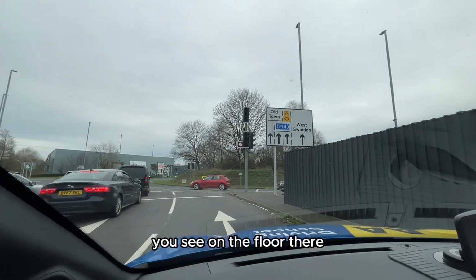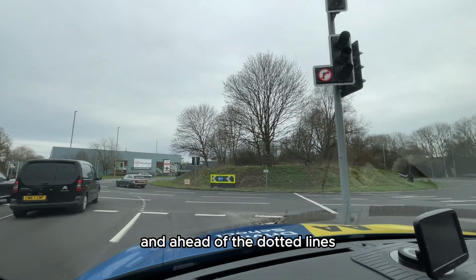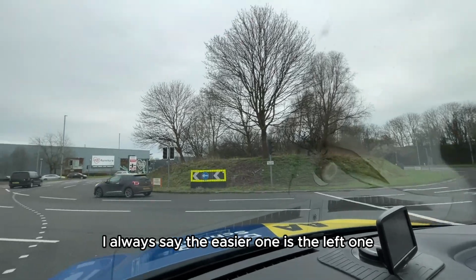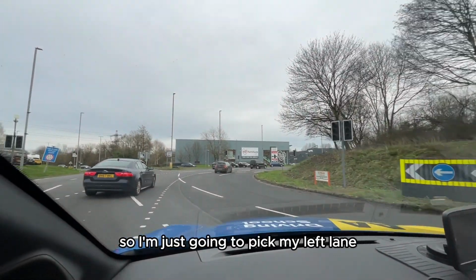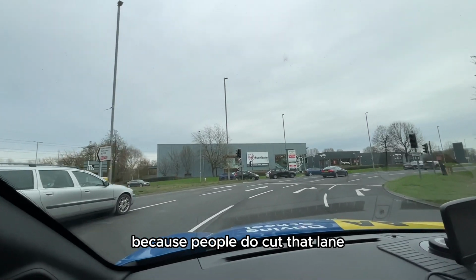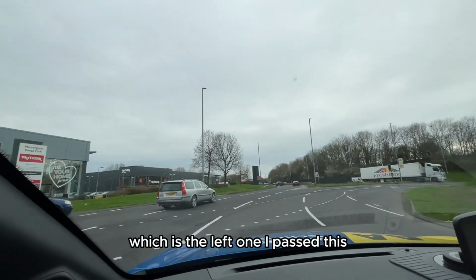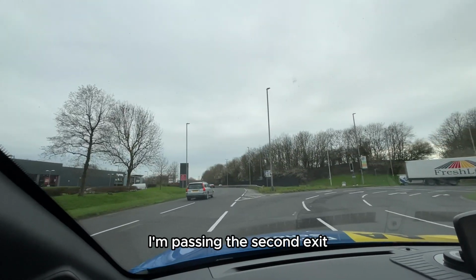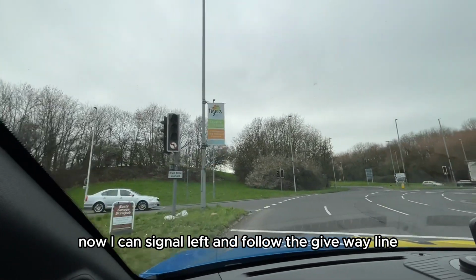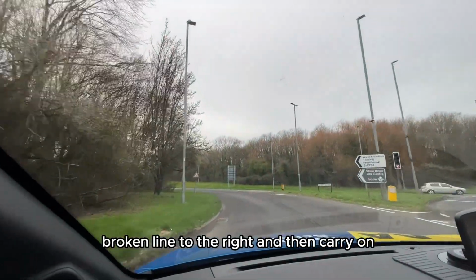Now you will see on the floor there's dotted lines over there. And ahead of the dotted lines, the lane has split into two. I always say the easier one is the left one. So I'm just going to pick my left lane, but be careful and check your blind spot because people do cut that lane. So I'm in my first of the two lanes, which is the left one. I'm passing the second exit now. I can signal left and follow the giveaway lines, broken lines, check that right, and then carry on.